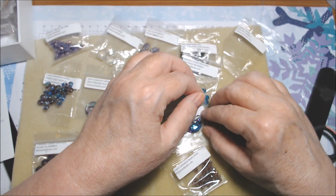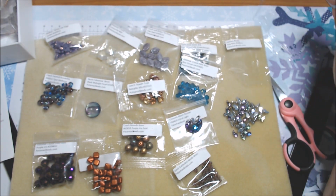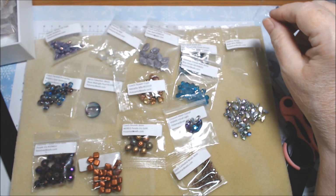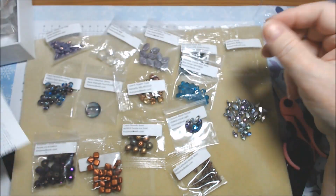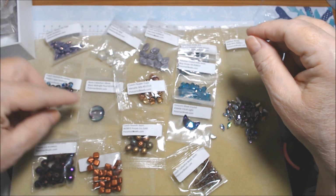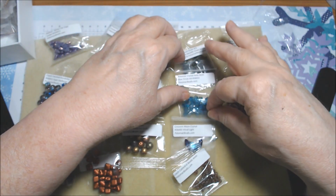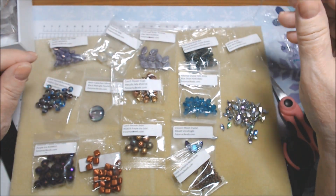Pretty, pretty, pretty. And that is it, my friends. That is the Potomac Bead Box, Best Bead Box, let me get it right. Best Bead Box XL, called Sunset Sunrise. So we've got the moon here and sunrise with the coppers and things in it. Really pretty. I think I'll really like this box once I get to it.